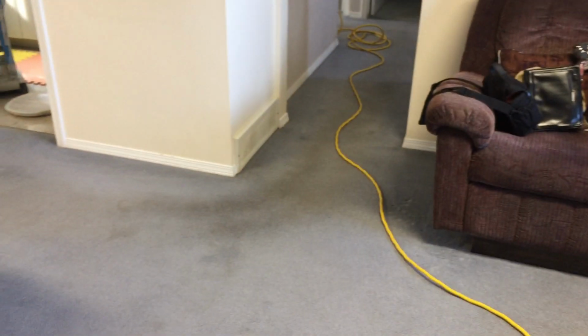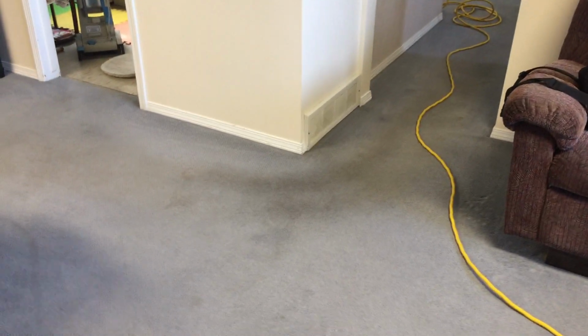It's pretty small, just a basement living room area in this hallway, and you can see over here quite a soiled and worn area.